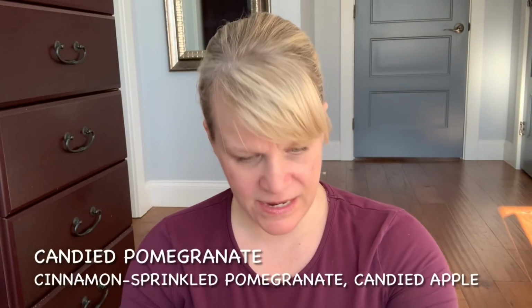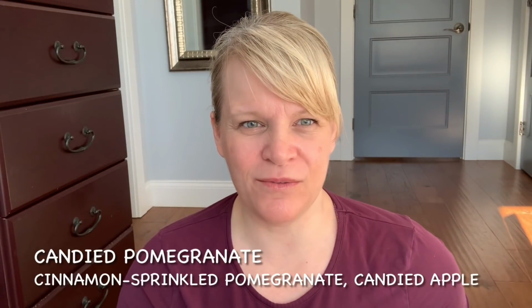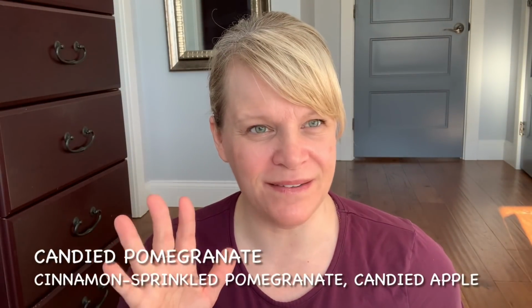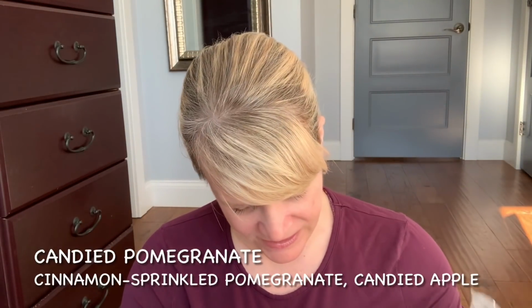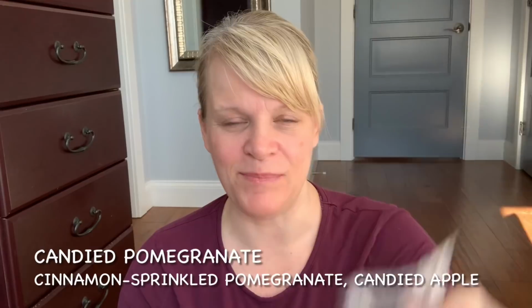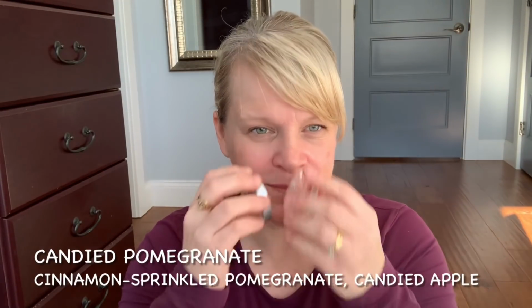I finished up candied pomegranate. Now this one here kind of smelled quite a bit like that pink rhubarb sugar. Not the same, but they were in that same kind of family. This is like a winter version. This is described as cinnamon, sprinkled pomegranate, and candied apple. I know it doesn't sound like it would smell like that, but that's what it reminded me of.